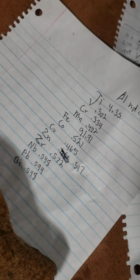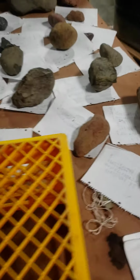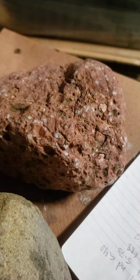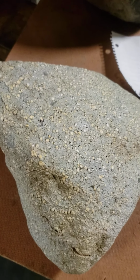And this one was pretty straightforward. I don't know what it is, but it's got high iron. Didn't have any nickel in it. We'll go on the other side. So of course that's pudding stone there. There's a big iron. It's a giant, I think it's like 99% iron. Couldn't find any nickel anywhere on it. This one had a bunch of different stuff, but there's no nickel in it.